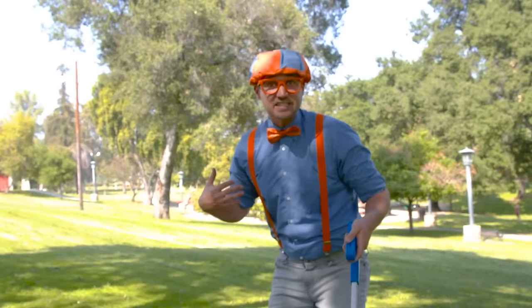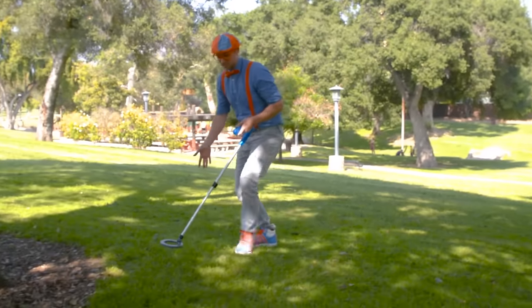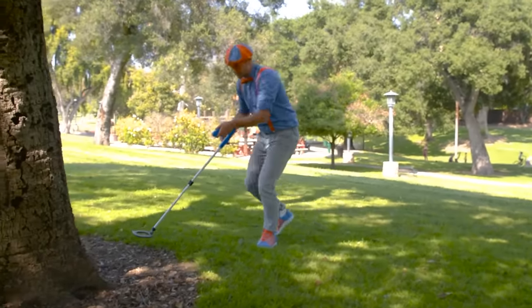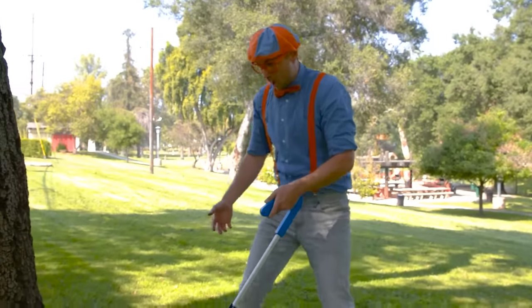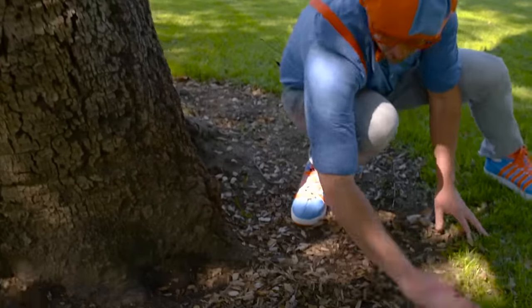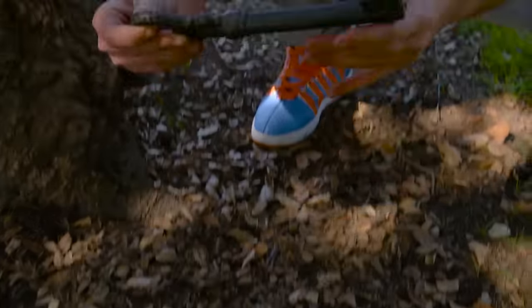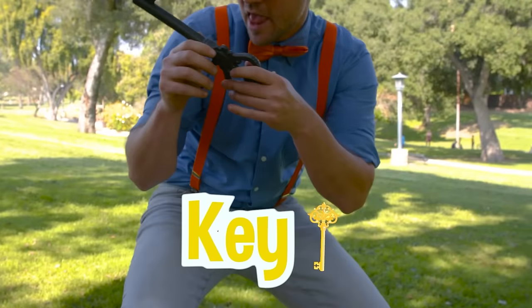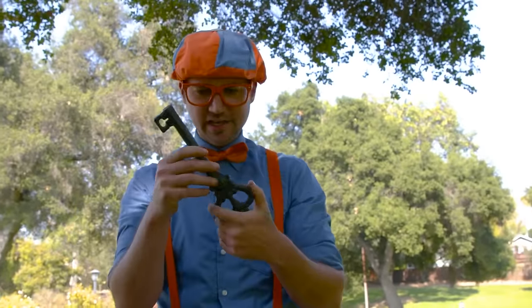Oh, hey! It's me, Blippi. Check this out. This is my metal detector. It's used to detect metal underground that we can't see with our eyes. I haven't found anything yet, though. Do you hear that? We must have found something. Whoa! Check it out. It's a key. Wow. This is a really big key. I wonder whose it is.